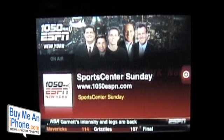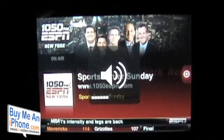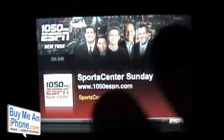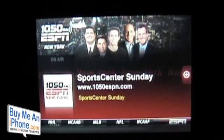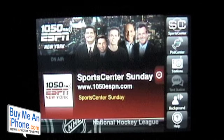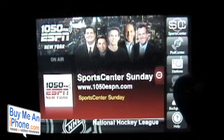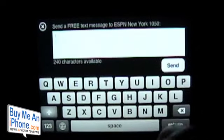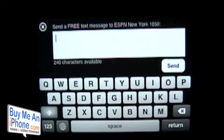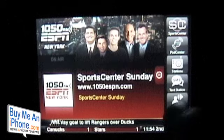And guys, during the day, you'll get local programming out of New York. For example, the Michael Kay Show will be on in the afternoon, and so on and so forth. So I really like that. I get to listen to ESPN out of New York during the day. And then you can also text the station right from inside the app. So once you hit text, you can send a free text message to ESPN Radio New York. So you can text any of the stations directly from the app, which is really cool.